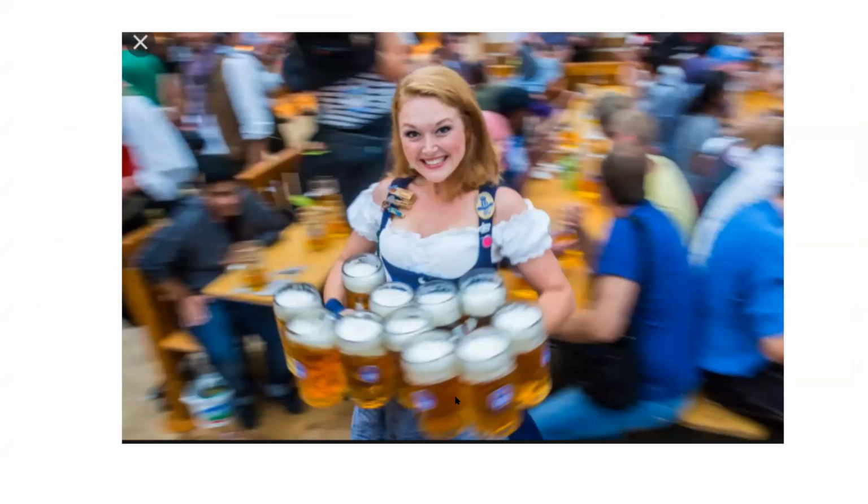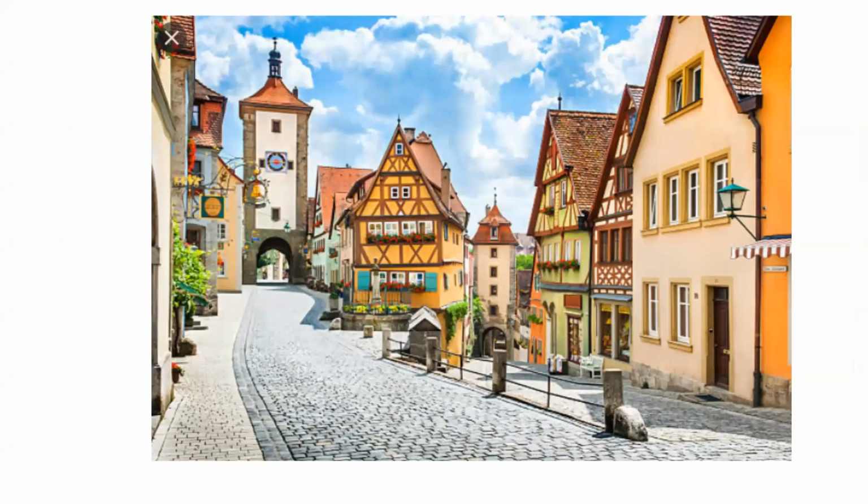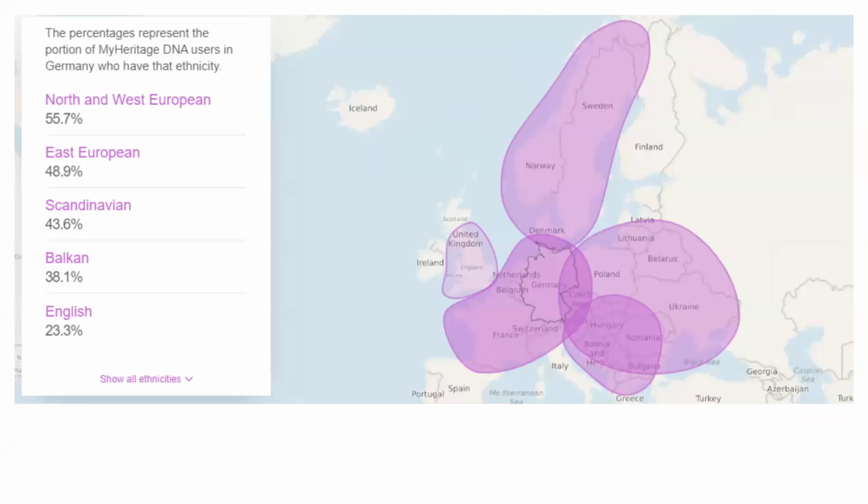Okay, so another popular place to think about, shall we call this Germany for the purpose of discussion? So this is the proportion of MyHeritage DNA users in Germany who have different ethnicities. And talk about a grab bag of stuff, okay? You may want to say that you're German, but you're not going to figure that out from a DNA analysis, okay? It is way too complicated.